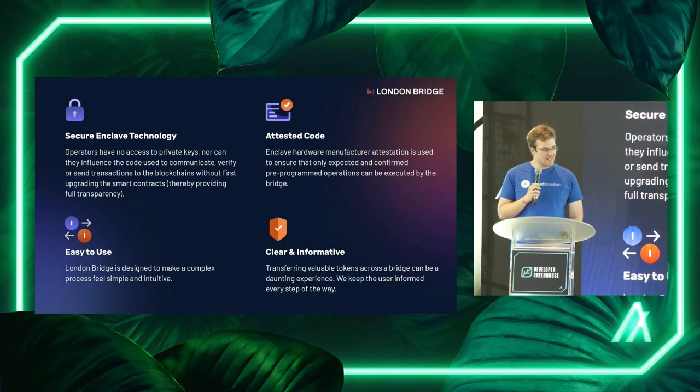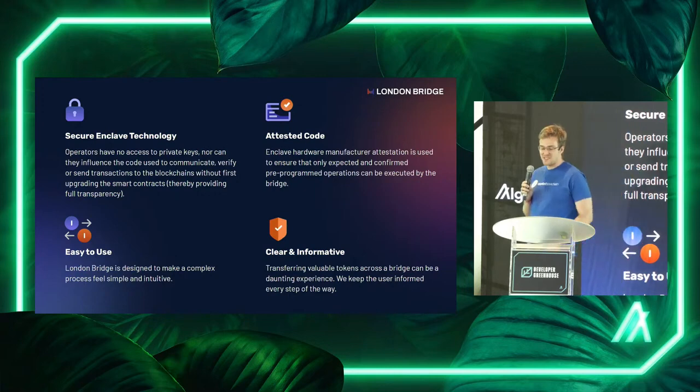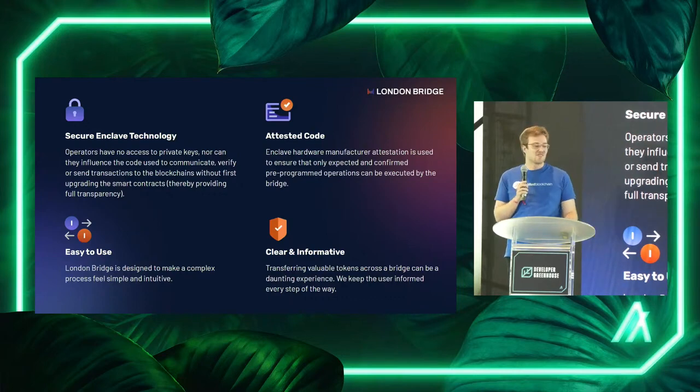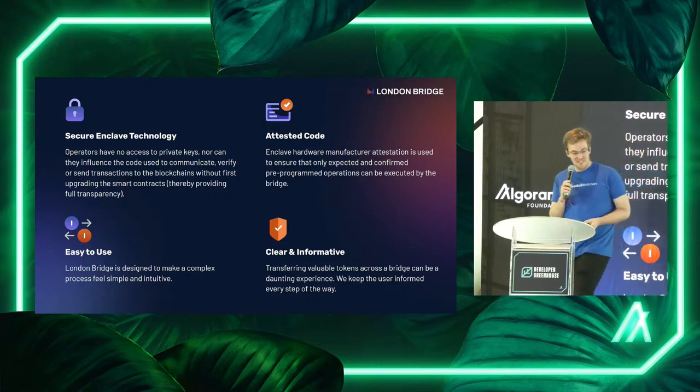So just the 4 pillars of version 1.0: we rely on secure enclave technology. The key point here is that you can hide secrets inside your SGX, and one of those secrets is a private key. Using that private key, once the SGX has verified that there was a lock transaction on blockchain X, for example, it can sign a message and send that off to the smart contracts. So in essence, the enclaves are the ones controlling the smart contract operations. There's no need to trust the operators because the operators themselves have no idea what that private key is.